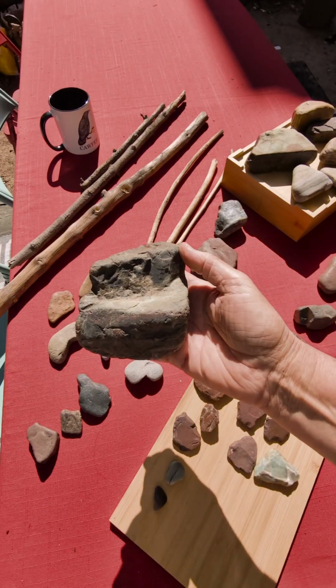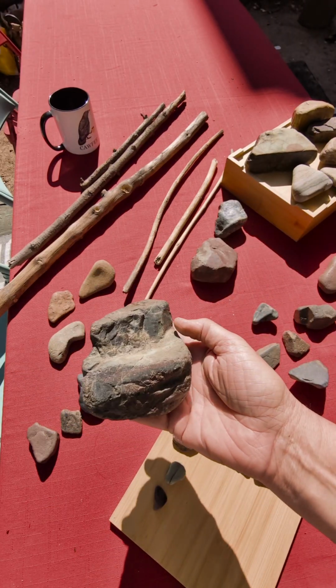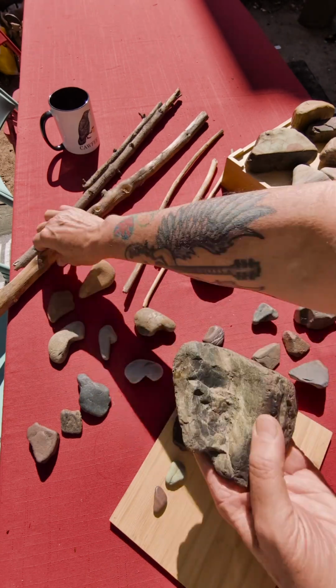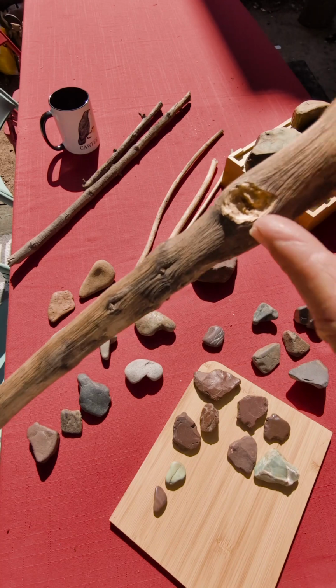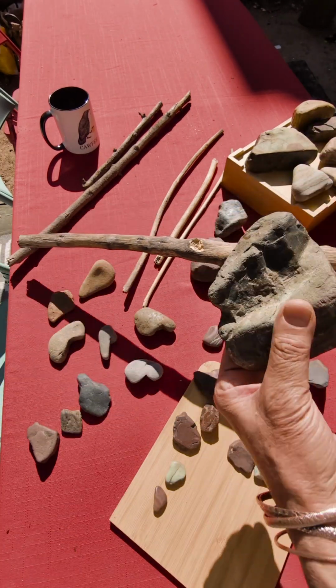And then I had this other thing, which I had only picked up because I love the rock itself. It's a type of chert here in Central California. And look how easy these knots came right off of the stick here. You know, this is something they used here.